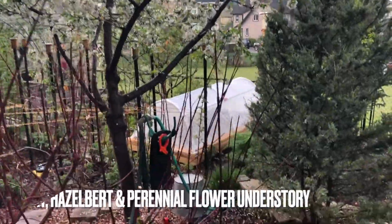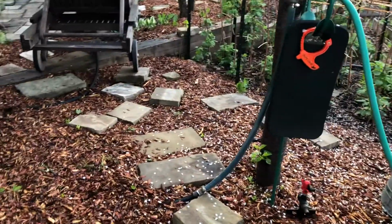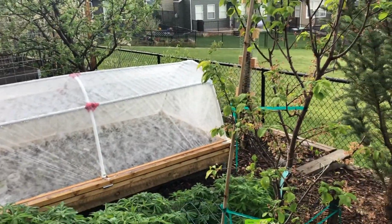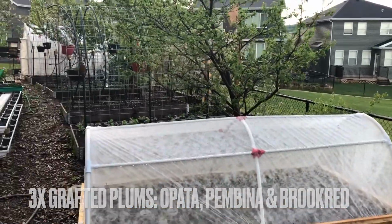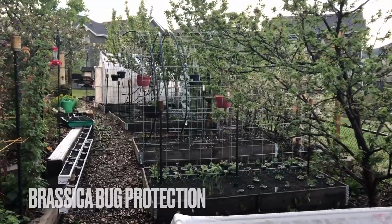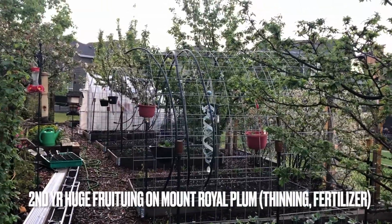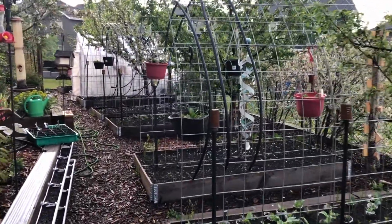Here's one of my big cherry trees. Doing well. Planted more Hazelburt. And this is the lower level. Lupins. That's multi-prune, and this is a covered hoop bed. Those are gutter beds, raspberries coming along, and as we look down, we see 3 hooped arches.